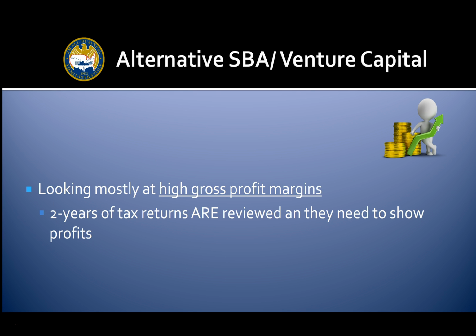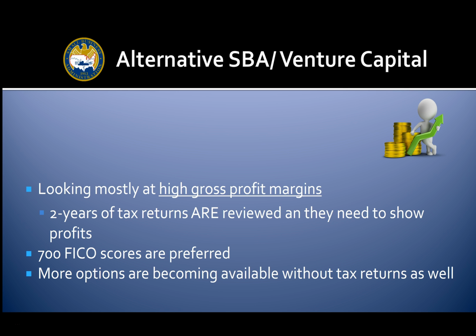Lenders are looking mostly at high gross profit margins. 2 years of tax returns are reviewed and they need to show profits. 700 FICO scores are preferred. More funding options are becoming available without tax returns as well.